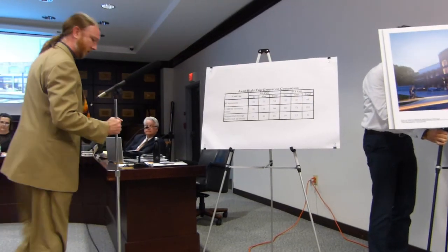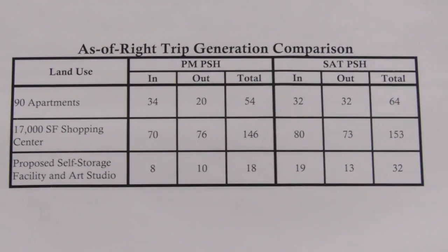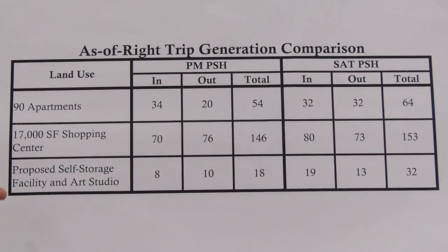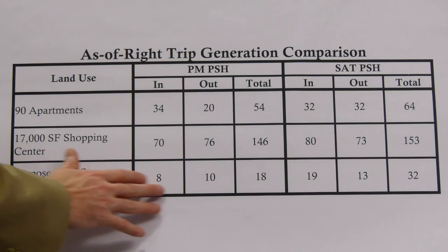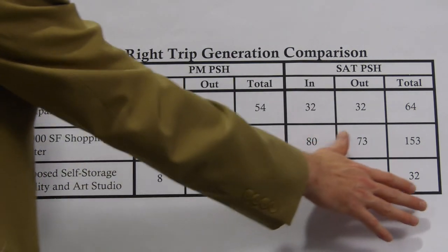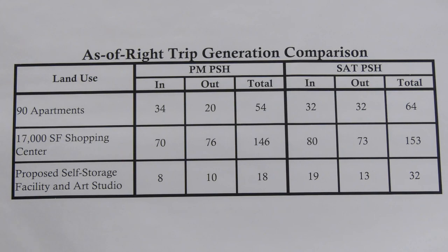What this board represents is the traffic that is projected to be generated by several different uses on the site. At the bottom we have what we are currently proposing, the self-storage facility and the art studio. As I spoke to, we're talking about 18 trips or 10 cars during that evening peak hour after work as people are coming to this storage facility. And on Saturday, we're looking at 32 trips or about 16 cars, again during that busy Saturday commuting and shopping hour. Yes, that's during the busiest hour there is throughout the day. What we look at from a traffic perspective is that busiest hour because that gives us a worst case scenario for an analysis standpoint.